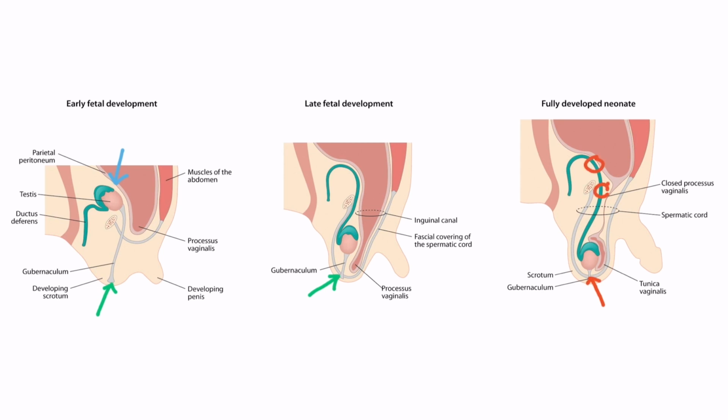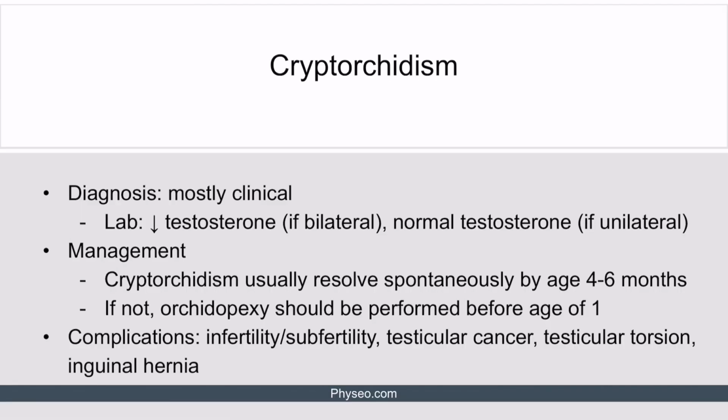A single or both testicles can fail to descend anywhere along the pathway. So these red circles represent the many places a testicle can get stuck on its journey to the scrotum. These can be abdominal, inguinal, or suprascrotal. The diagnosis is mostly clinical. Laboratory results may show decreased testosterone if cryptorchidism is bilateral. If it's unilateral, the testosterone will be normal.